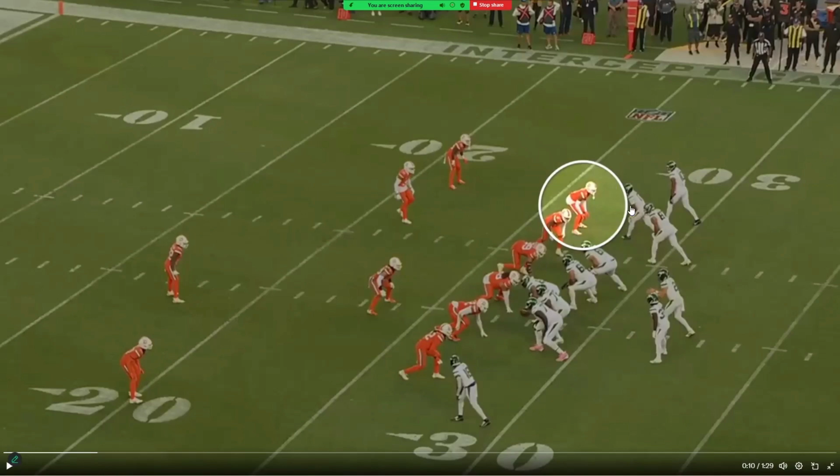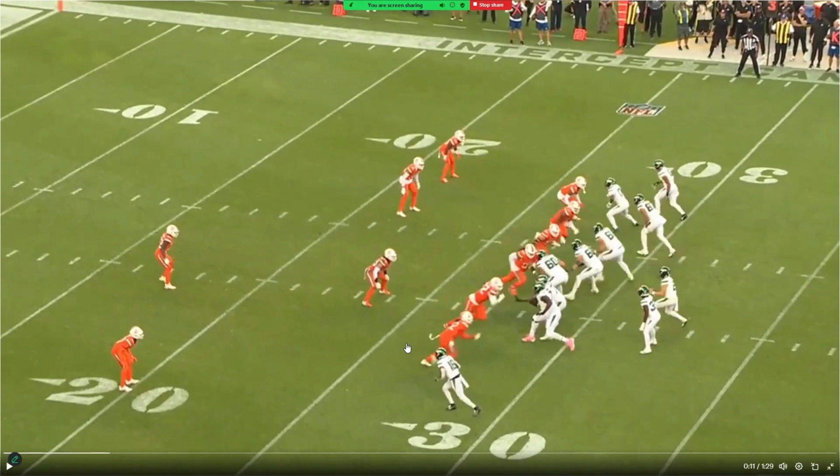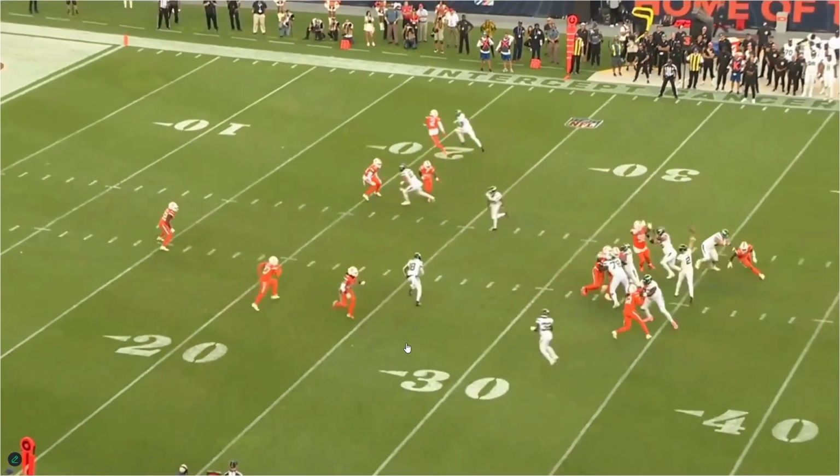So here he is matched up in a trips set up against Garrett Wilson, and Garrett Wilson is going to be the point receiver right here in this trips formation. And what I love about this, of course, more than all, is Surtain's technique, his footwork, his patience, and just his overall discipline. So Garrett's going to be on a go route, and I'll let this play out first, and then we'll rewind it back.